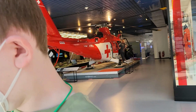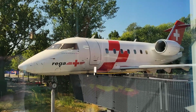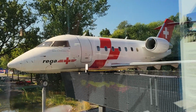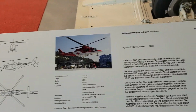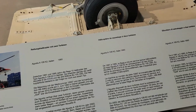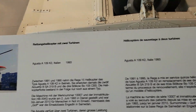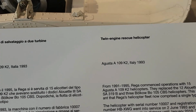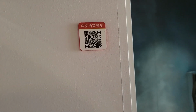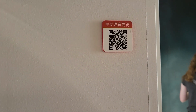So over here is the rescue helicopter inside, and then outside they have the air ambulance on display. It looks like sometimes you can go out there, but it's not open right now. The thing that's really nice is everything is in four languages. They have all the displays in German, French, Italian, and English. And then Megan also noticed that if you scan this QR code, you can also get stuff in Japanese. Check this out.